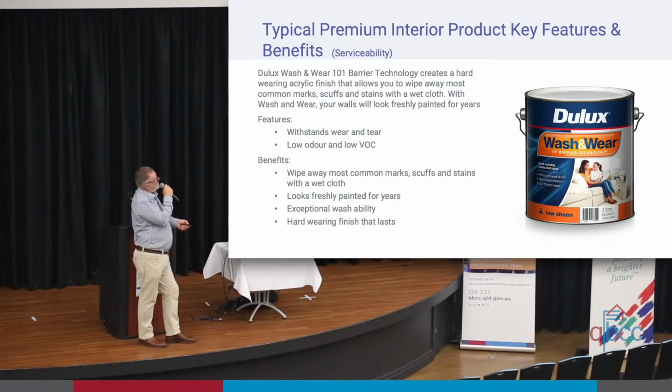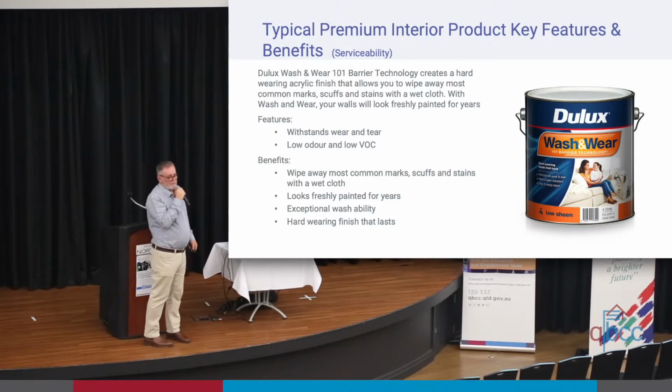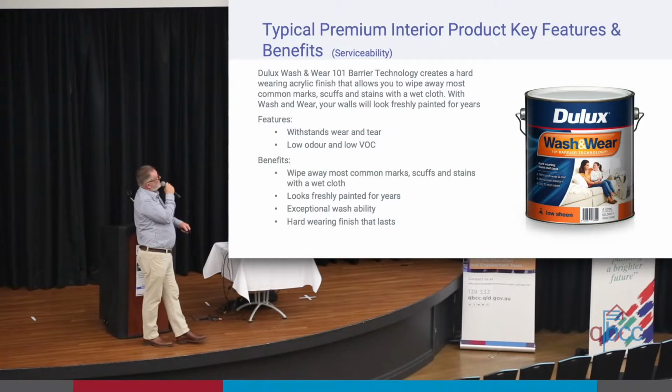So when we talk about premium product, this is a Dulux product. This is their flagship. This is what they run their company on. All the paint companies have these, so it doesn't matter if it's Dulux, Wattle or PPG. Basically, all the investment goes in this, so you've got all the features and benefits.